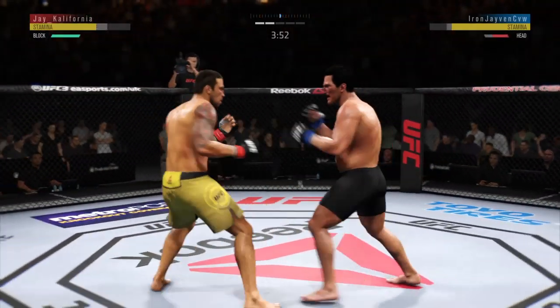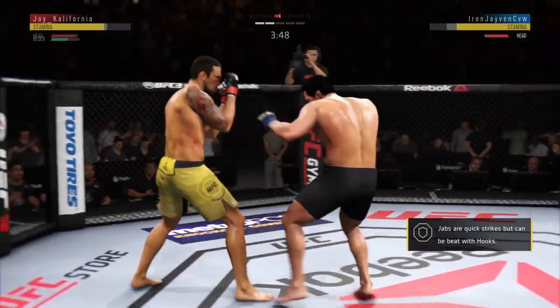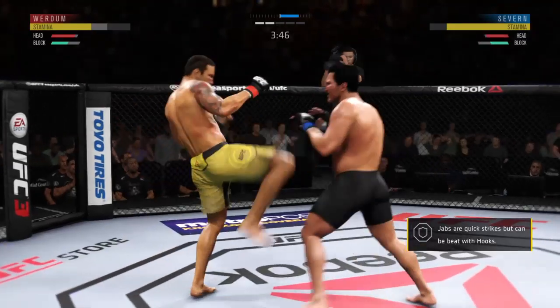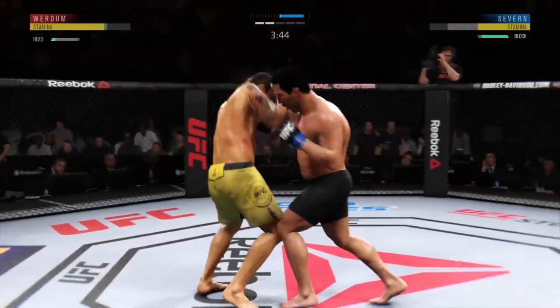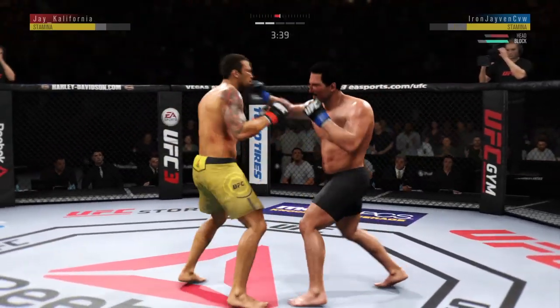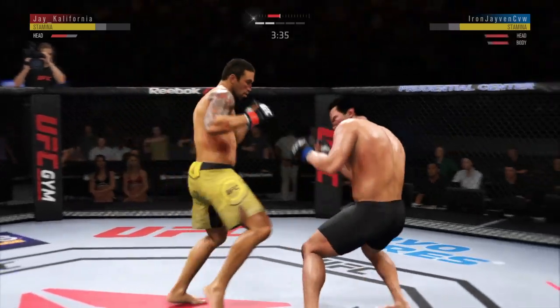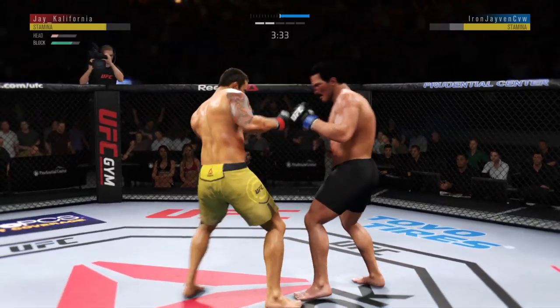That one hurt. Oh, he got cracked with the jab there, Joe. And his head is firmly on the center line, the one place it really can't afford to be. He's showing some vulnerability here by leaning right into his opponent's range. Let's see if he can make some adjustments here. Body kick now by Werdum. Oh, huge shot with the hook.